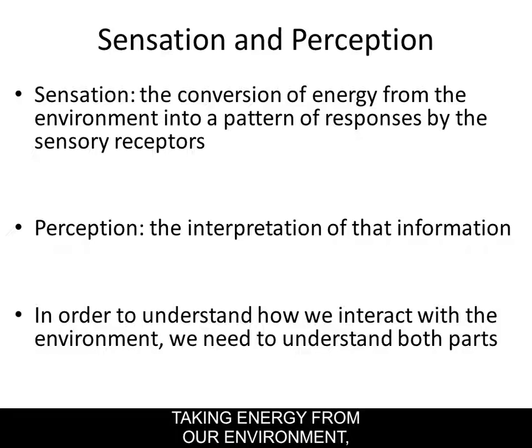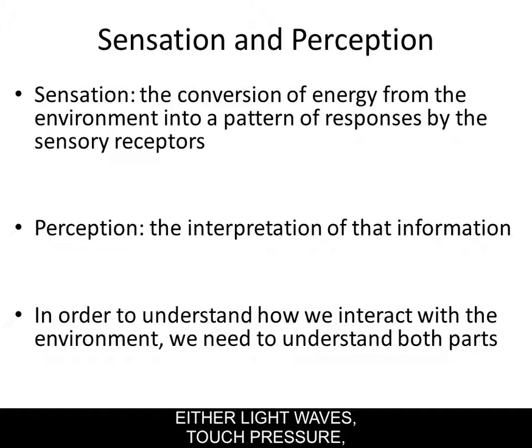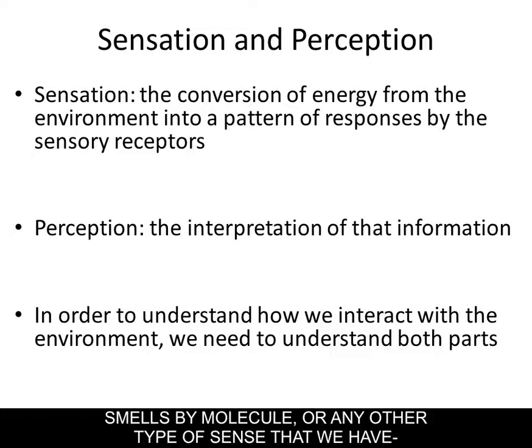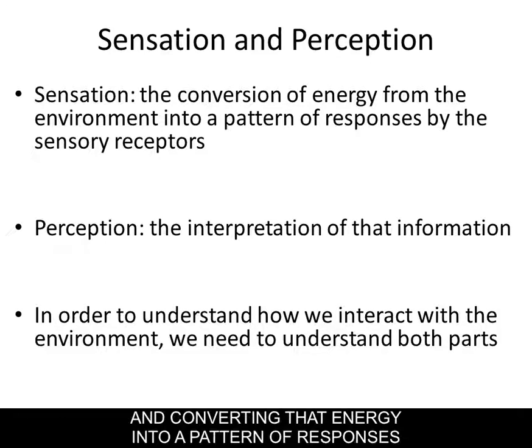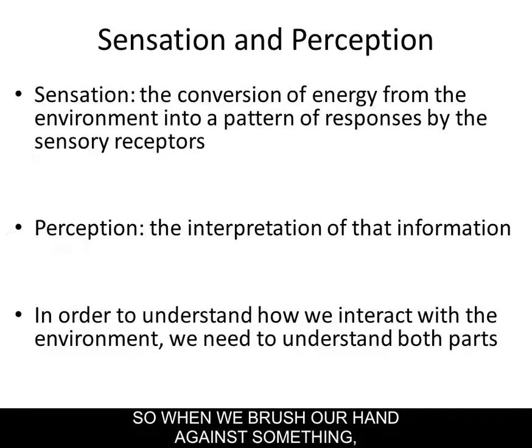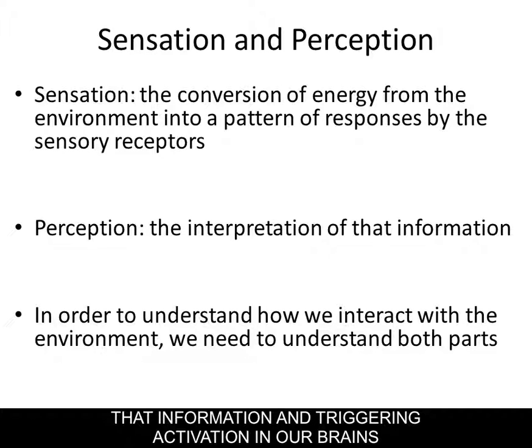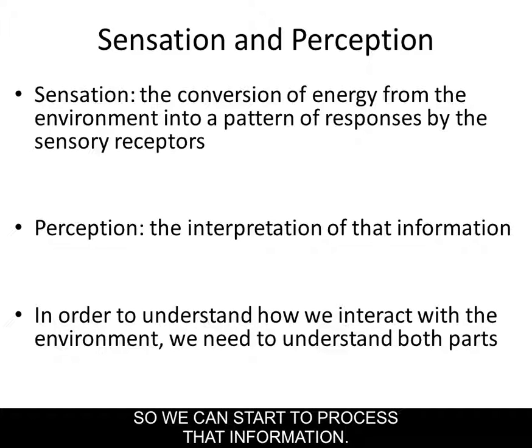Taking energy from our environment, which comes in a number of different forms, either light waves, touch, pressure, smells, by molecules, or any other type of sense that we have, and converting that energy into a pattern of responses that our brain can actually pick up on. So when we brush our hand against something, or when our eyes pick up light rays, something in our body is actually taking in that information and triggering activation in our brain so we can start to process that information.